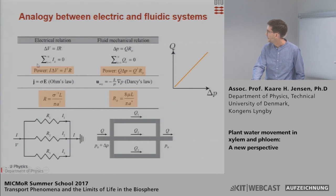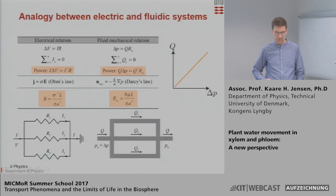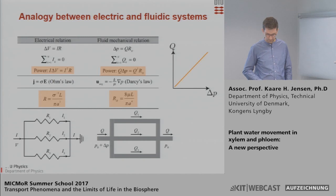And basically, all the currents have to sum to zero in electrical systems, all the currents have to sum to zero in fluidic systems, the power dissipated, it's all the same. You can analyze fluid transport networks using these hydraulic resistors in exactly the same way as you would with electrical systems. And the take-home message from this graph, for instance, is that flow rate is proportional to applied pressure, which is a nice and good qualitative thing to understand: if I double the pressure, I double the flow rate.